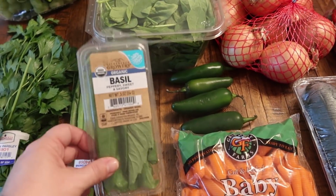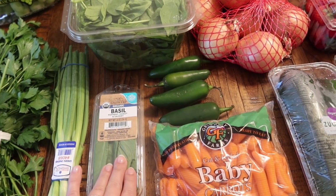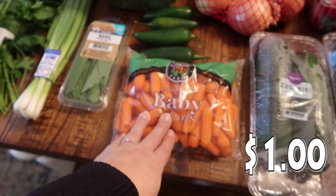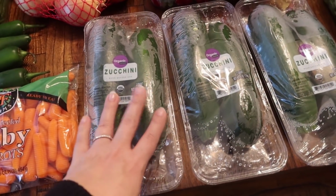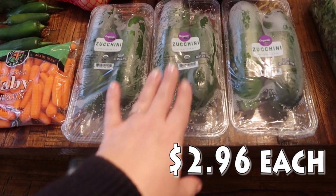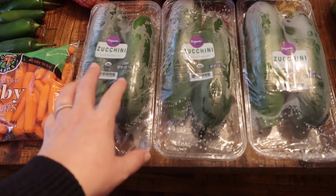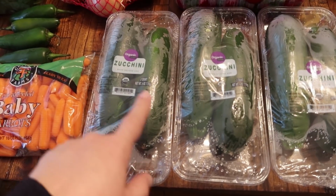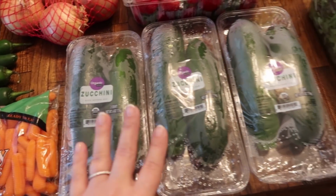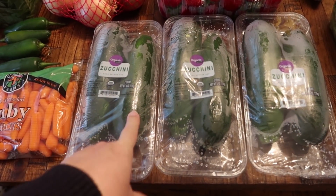I might need some more basil. I just need to open this up and count how many leaves are in here because I need quite a bit. I've got some jalapenos here, baby carrots, and then I did pay a little bit more for these, but I needed them to be big. I am going to share the meal plan after the grocery haul, so you guys are going to see why I need them big. And I love the two pack of the organic ones when you're not cutting these open or chopping them up. So I did get 3 packs of the 2-in-a-pack organic zucchini.